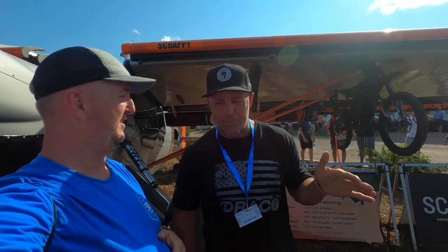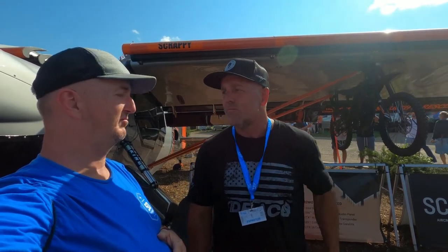So you can't compete. This plane weighs 2,500 pounds. It will never compete with a 700 pound airplane. Just won't. But it will go all the same places when we're going and having fun.